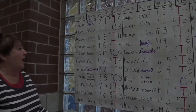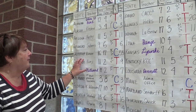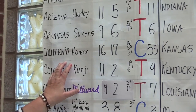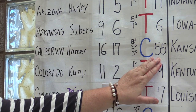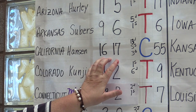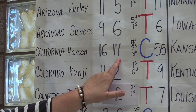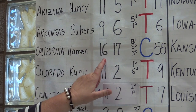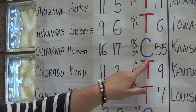Thanks a lot. One of the very interesting aspects was California. California was the biggest state. That was the choir class with 55 electoral votes based on their population. But the results were so close, and this is a perfect example of how the Electoral College works, where Clinton got 17 and Trump got 16. So even though Clinton only won by 1, she got all 55 of those electoral votes.